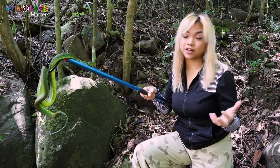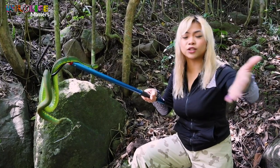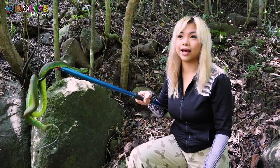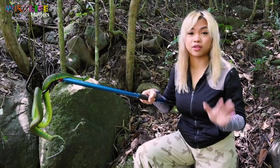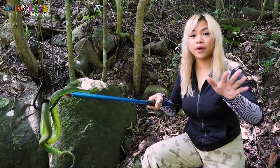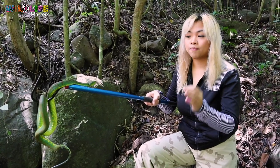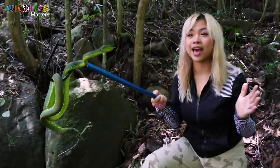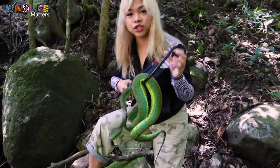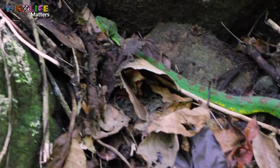So we're gonna release this girl later, but for now we just want to take some nice shots, appreciate her beauty, and present her to you guys so you can see that we have such beautiful and amazing creatures here in the Philippines. But by the way, I just want to put this out there, even if this animal is potentially dangerous to humans, there's no reason to harm these animals, because the venom that this creature has is made for the items that it preys on. It's not for you, it's not for me, it's not for humans. So there's no reason to kill them.